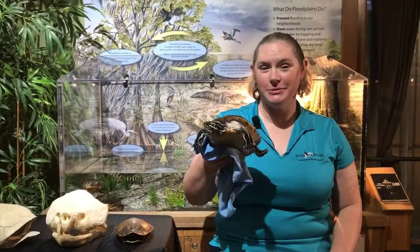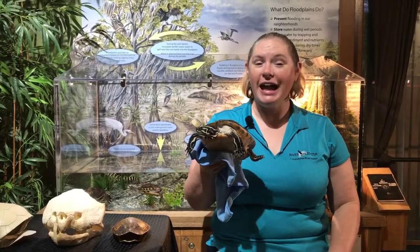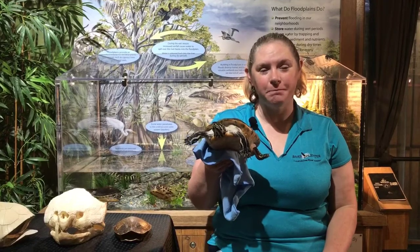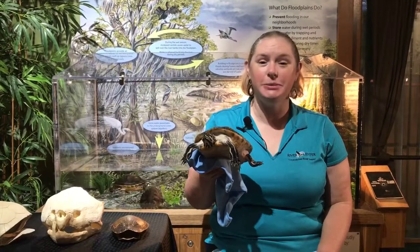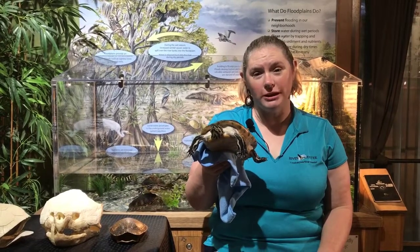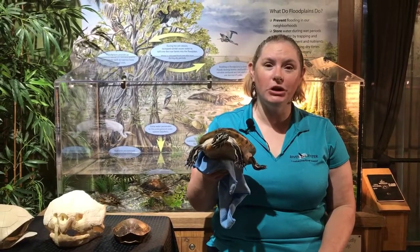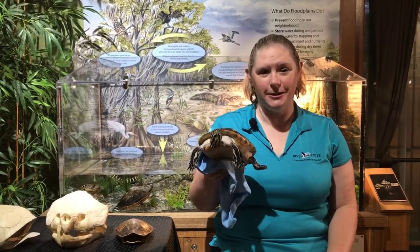This turtle reminds me of one time when I kayaked down the Loxahatchee River and I saw a whole bunch of turtles sunning themselves on a log. So these turtles are important to freshwater habitats because they're an important part of the food chain. Turtles are food for alligators, birds, snakes, and even fish, depending on what size they are.